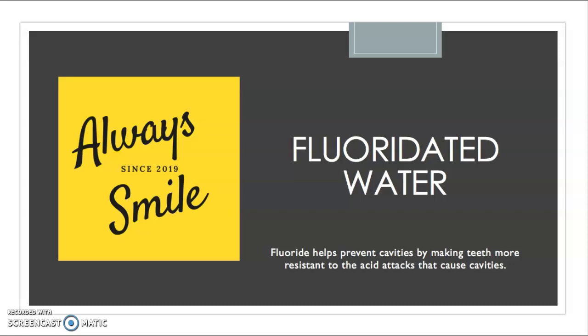An interesting fact about fluoride: before cities started adding it to the water, kids had about 3 times as many cavities. So fluoride is important to use as well. It just helps to prevent those cavities.